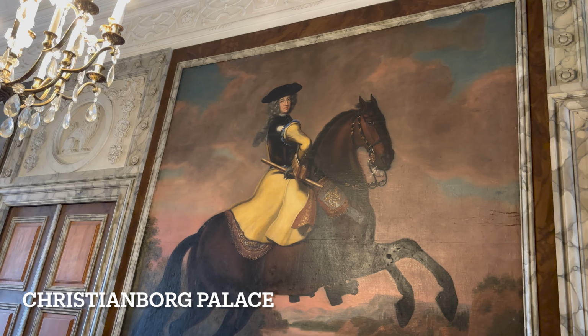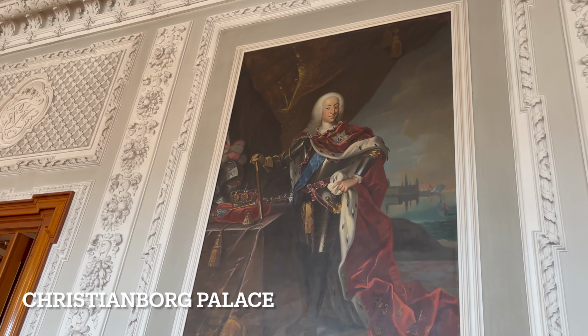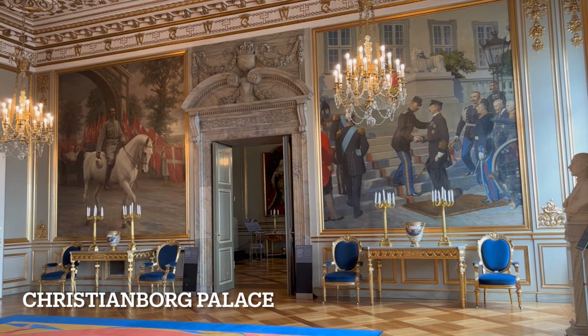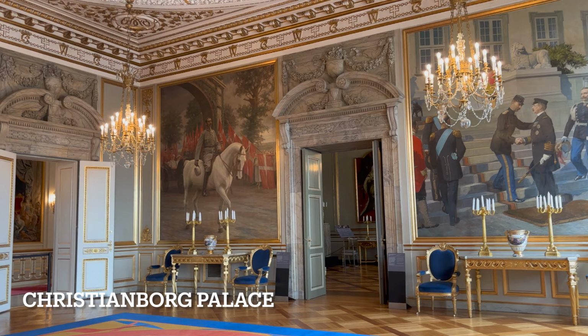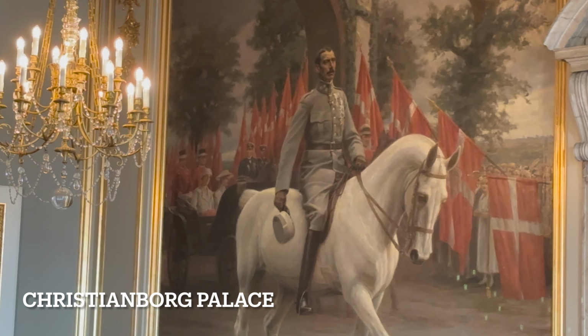All of the murals on the wall, it's like you're coming into an art museum as well. They are huge and they are everywhere. I took an art history class in college, but I can't seem to remember what style of art this is. So if you know, let me know in the comments.